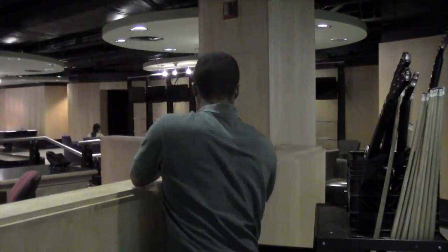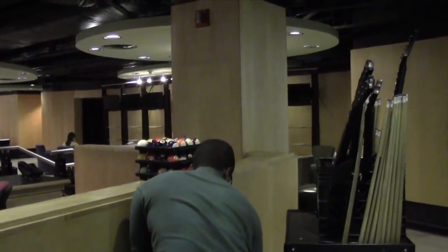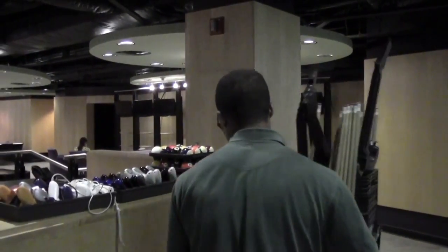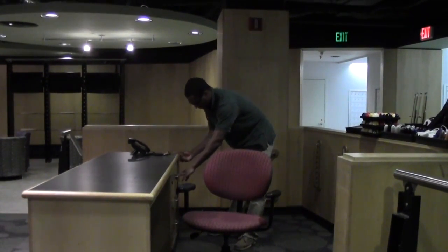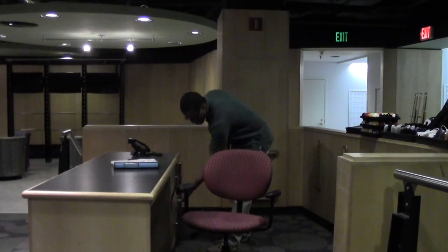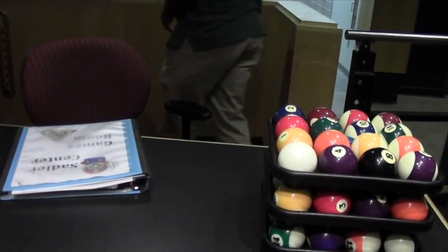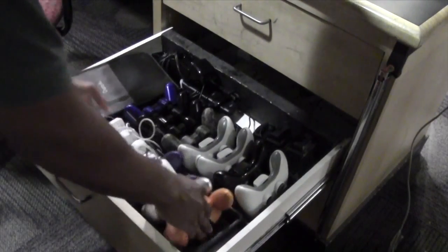Remove the items from the cart in order to put them in their right locations. Unlock the games desk. In the games desk, you should find the notebook and the pool racks. The pool balls go on top of the table. The controllers and video games go on the second drawer.